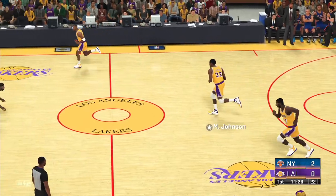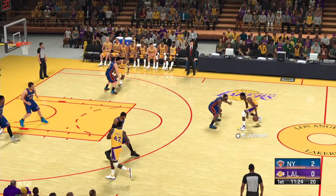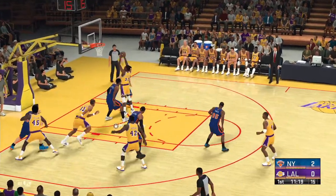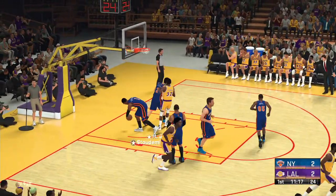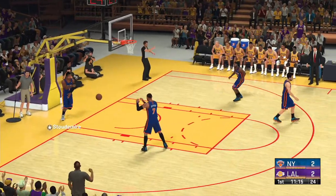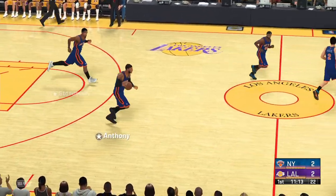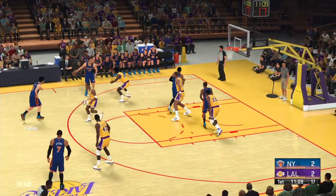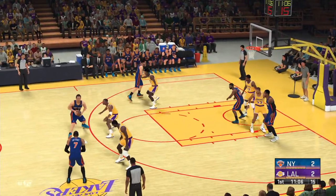Well, this early, they should be showing a lot more energy on defense. It's not there. Now here's Johnson. Now that's how you use the screen right there. And it leads to a thunderous finish. That was nice. And, you know, not enough help from the defense there to compensate. He gets a clean look, and that's exactly how you draw it up.